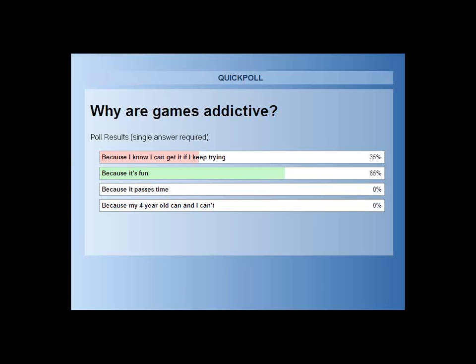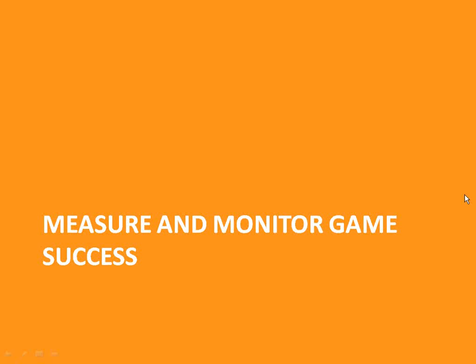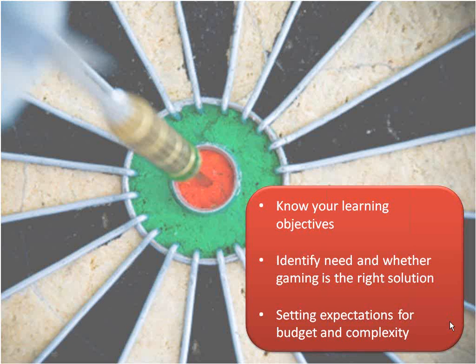So nobody wants it just to pass the time, and nobody except me, it seems, especially with their 4-year-old. About 35% are saying it's that internal individual challenge, because if I keep going, I can get it, and then mostly because it's fun. And I think even in the corporate space, it's important to keep that element of fun. Absolutely. We can talk more to that. Yeah.